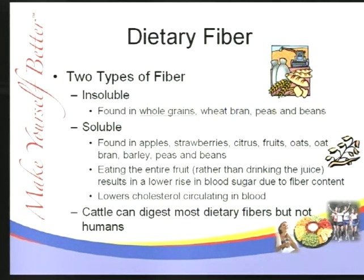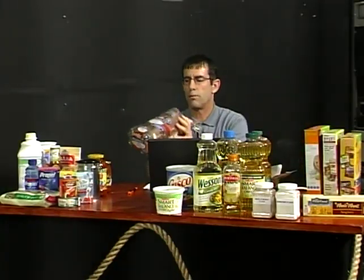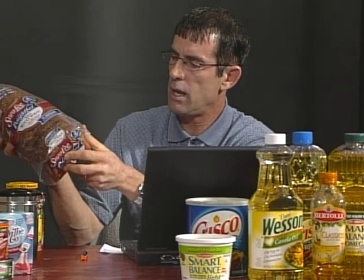So let's look here in a moment at some fiber and types of products. Again, shown here, this is 100% whole wheat bread. Read the ingredient label. It's stone ground whole wheat flour. That is a real positive source of getting whole grains, and those are the insoluble fibers.